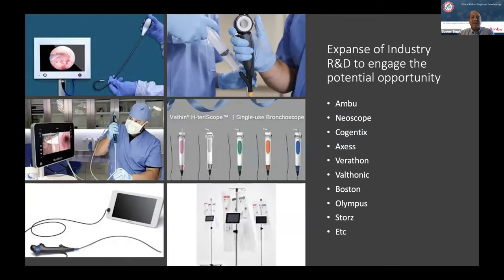So if we look at the expansive industry R&D to engage that potential opportunity, you can see that there is an ever-increasing list of industry companies who are using this technology and filling the marketplace. And that's leading to excellent competition and no doubt driving the speed in technology. And there are a number of different quality factors in regard to the bronchoscope production that are becoming increasingly beneficial to the end user.